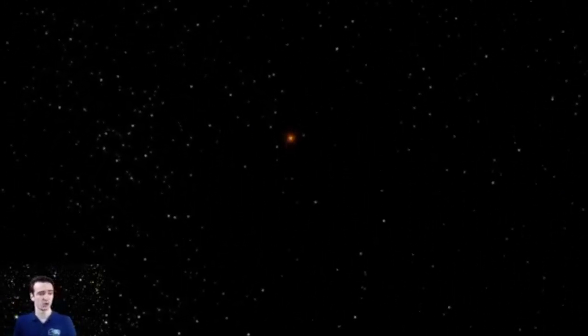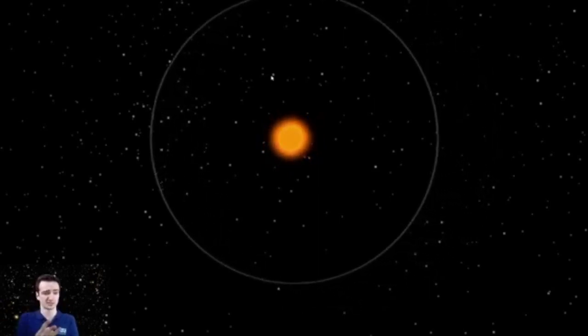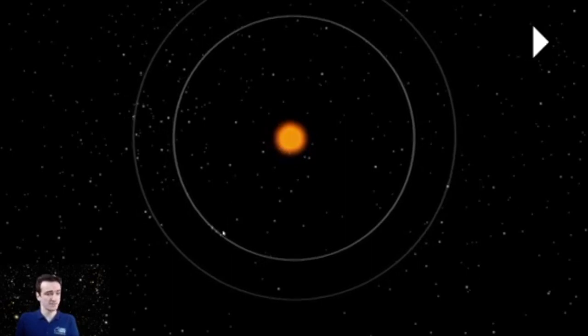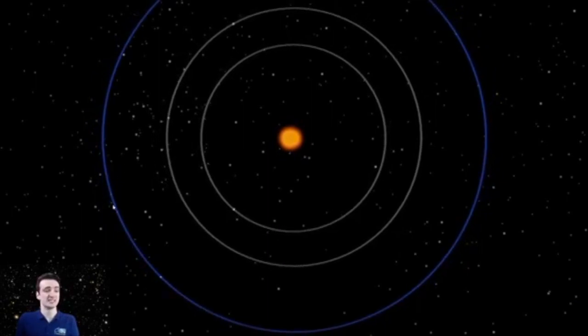So we're going to fly to, we'll say, a candidate to be an Earth-like planet. It's a planet named TOI 700d. The star the planet orbits is about half the size of the sun. It's what we call a red dwarf, the most common type of star in the galaxy. This is a red dwarf. It's orbited by three planets, which are named TOI 700b, TOI 700c, and TOI 700d, which is way out here.